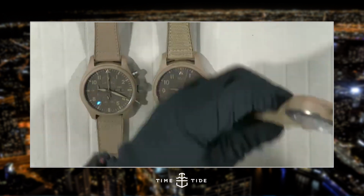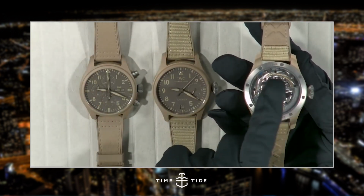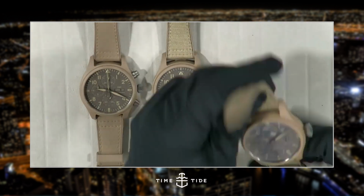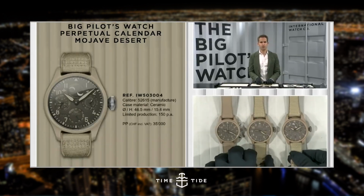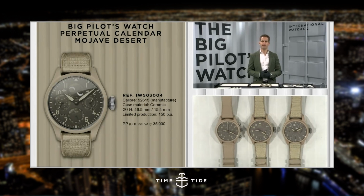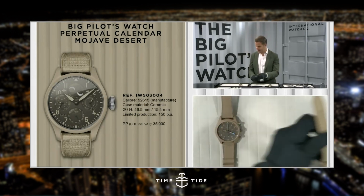If I turn this around, you'll see the two barrels here under that main bridge in the 52 caliber. Seven days power reserve. This one is 150 pieces per year, and the reference price point will be 35,000 Swiss francs, completing that sand-colored lineup. We then have two more colorways coming later in the year for Top Gun. One of them might be closely related to what I'm wearing today, but I'm not giving it away. And there's another one coming, which is probably also a color that I'm wearing today, but never mind.